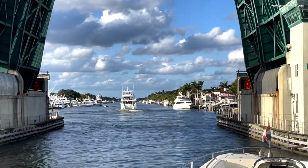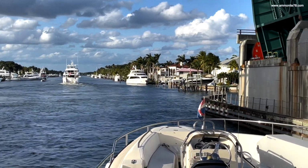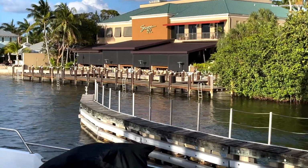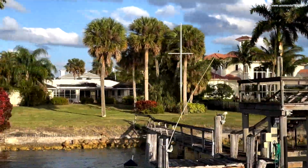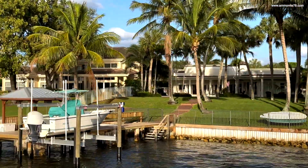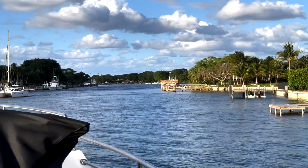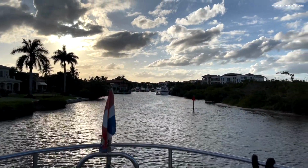And now we're passing through, and here on starboard you see Season 52, which is an even better restaurant. Cool place here. So we have come to Loggerhead Marina, where we will be lying.